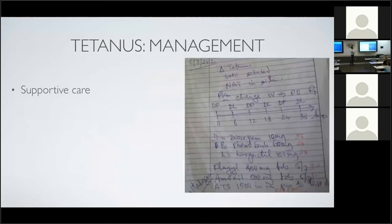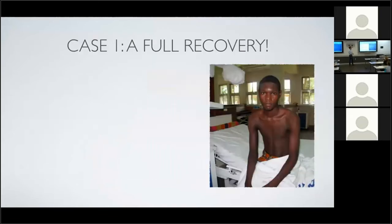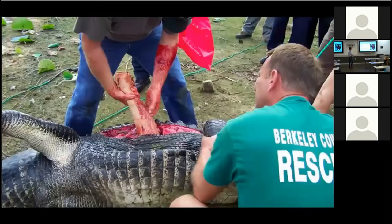So this is just some of our notes from the chart in Tanzania. This patient got tetanus immune globulin and penicillin, and got treated and cleaned out until it was nice, healthy tissue. We put him on bed rest and sedation, and he made a full recovery. And when he was able to talk, he told us that he had been bitten by a dog about a week prior. So he came from a bite. Did you see on the skin a bite mark? Yeah, he actually had a bite on his heel.